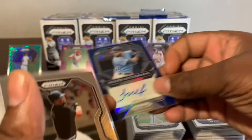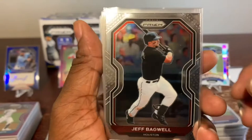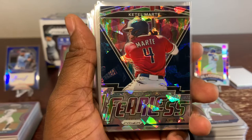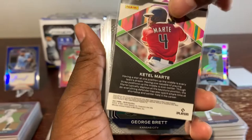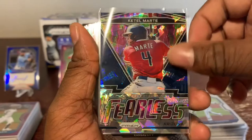Okay, moving right along: Jeff Bagwell, Jonathan Stiever, Crack Ice Prizm, Fearless of Kettle Marte. This is a Crack Ice. It looks like a blue, and wow, it's numbered out of 25. 10 out of 25. Kettle Marte, Crack Ice Prizm. Very nice. Look at that.